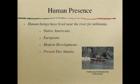Since the time of the mastodon, humankind has lived along the banks of the Chattahoochee. The first Chattahoochee people erected large burial mounds near the river. Currently, over 25,000 archaeological sites have been recorded, with many times this number waiting to be discovered. The river has played an important role for Native Americans for at least 12,000 years.